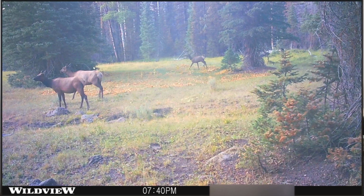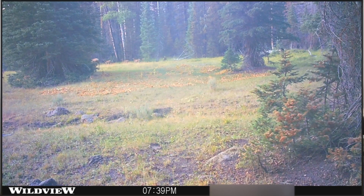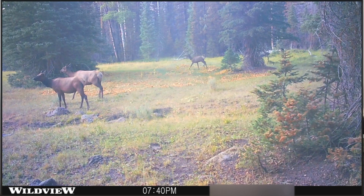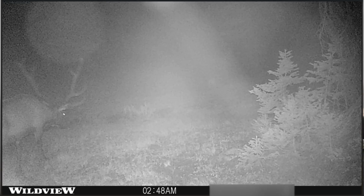But these girls here, they just stopped. This was a timestamp. Yeah. So I think that the elk may have run the deer off. Which is crazy. Why did I put this one in here? Oh, bull at night. That's why.